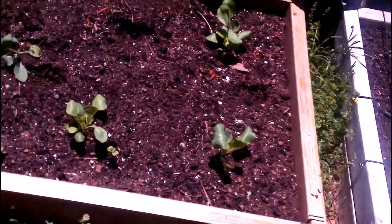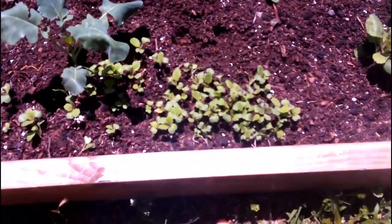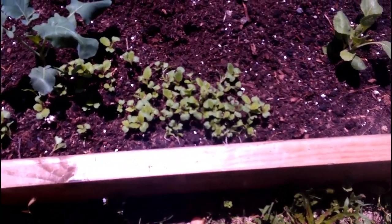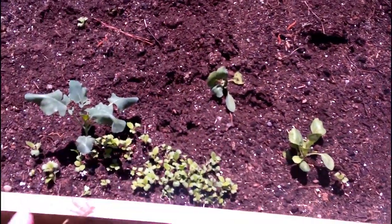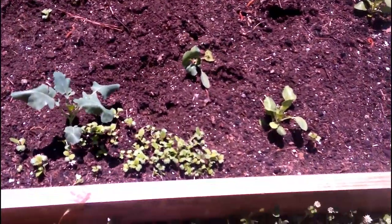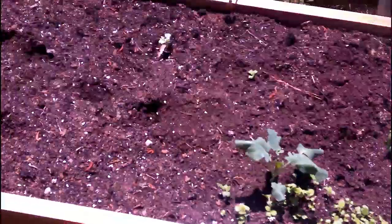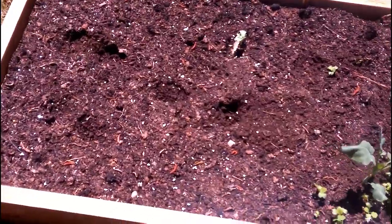Then my cabbage and broccoli, and I'm pretty sure this is turnips that flew away when I was planting them over there. It was a really windy day, and I'm pretty sure this is turnips that the seed just went over and it made itself a home there. And so I haven't planted out the rest of this bed. I haven't decided what I'm gonna put there yet.